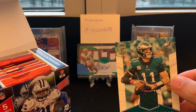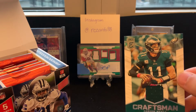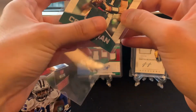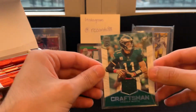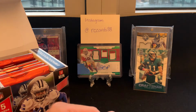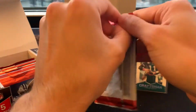Just give me one sec as I pull out the sleeves. I think he's going to have a big year this year. He just signed a new contract, and hopefully everything will work out for him and he won't be injured this year. But here we go. We've got our first hit. We'll put you off to the side right there. So there's our Carson Wentz. Keep pulling from the back.